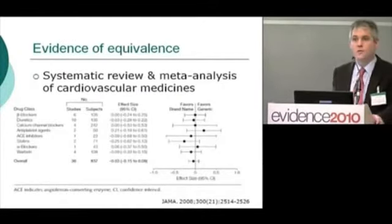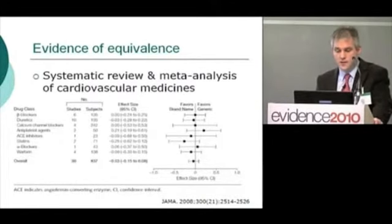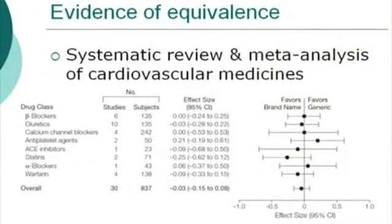So we looked at the evidence on equivalence between branded and generic medicines, and there have been a couple of reviews published in reputable journals. This one from JAMA compares branded versus generic drugs for cardiovascular diseases, and included a range of drug classes, beta blockers, diuretics, calcium channel blockers, and so on, and identified studies for each of these, ranging from single studies to 10 studies in the case of diuretics. They calculated the effect size from each individual trial and pooled the results in a meta-analysis. And you see the overall estimate favours neither the branded nor the generic equivalent. So the clinical evidence, as you might expect, suggests equivalence in health outcomes when comparing generic versus branded medicines.